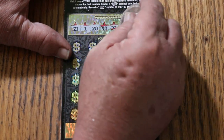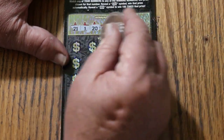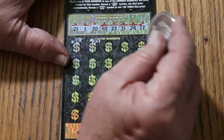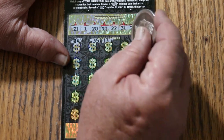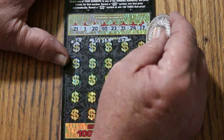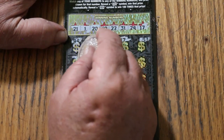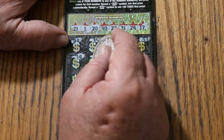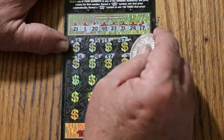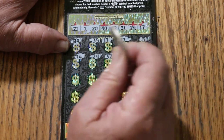21, 1, 20, 40, 22, 31, 24, 17. Here we go. 44. 35. Not the sharpest coin. 30. Try it on this side. 47. 33. 14. 29. 37. 28. 48. This coin isn't going to cut it.